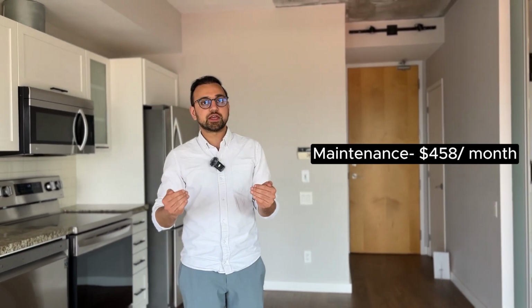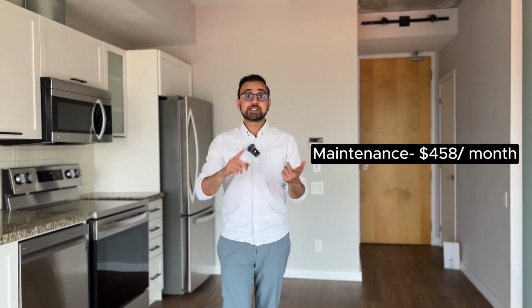So this one-bedroom condo is available for $579,000. I think that's a pretty decent price point. The square footage is about 550 square feet, and the maintenance fee is $458 a month, which includes heat and water. Overall, the layout is decent.